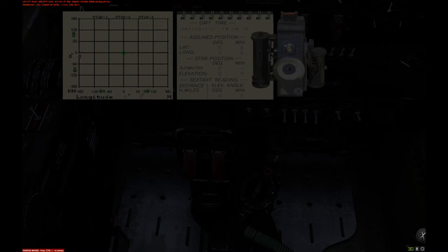Clock, we're expecting right around 14:30. 14:30 just changed to 31. Altimeter. Ooh, that reminds me. We need to get weather connected in. I don't think the weather's connected. Okay, and we're loaded up.